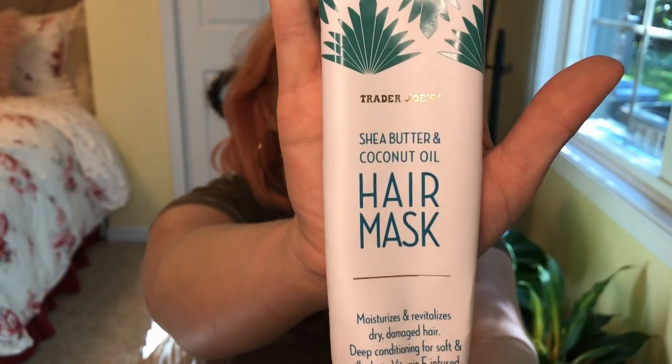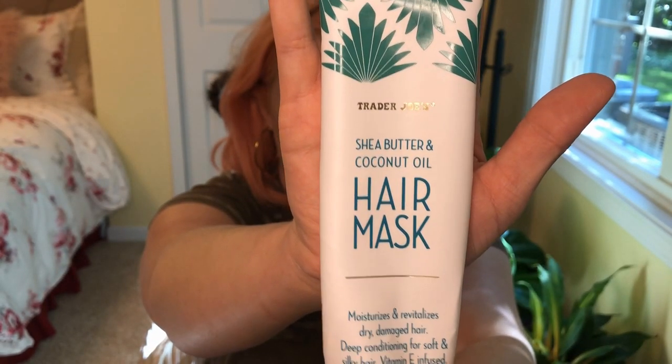Something similar that I got was from Trader Joe's. It was this shea butter and coconut oil hair mask. I really liked this. I think I liked this more than the other one, and this one's obviously a little more accessible because it wasn't at TJ Maxx. But this you just leave in your hair for like 10 minutes or something. Oh, it says 3 to 5 minutes.